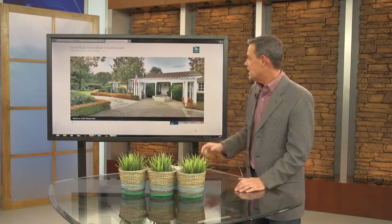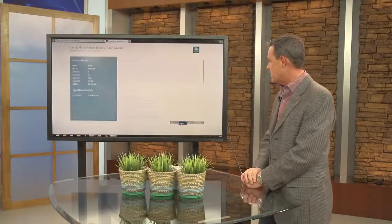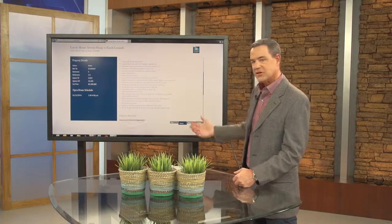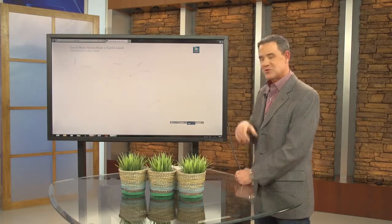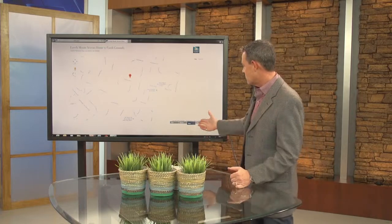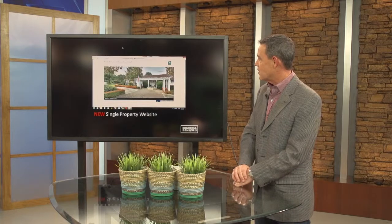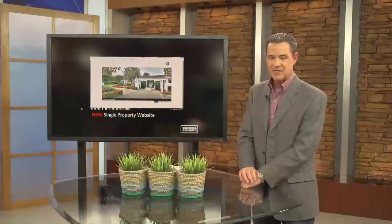That way, when people do searches on Google for a property address, your single property website shows up. It's a great way to feature all the beautiful photos of the property, great details about the property, and of course, all the mapping features which we're known for. But most important to you, we're able to drive that consumer right back to you to get more personal information about the property and about what's available. Again, the single property website really sets us apart from the competition.